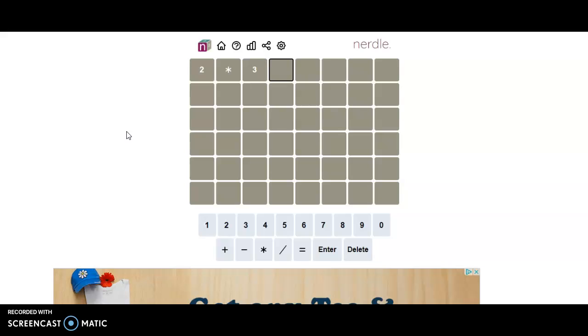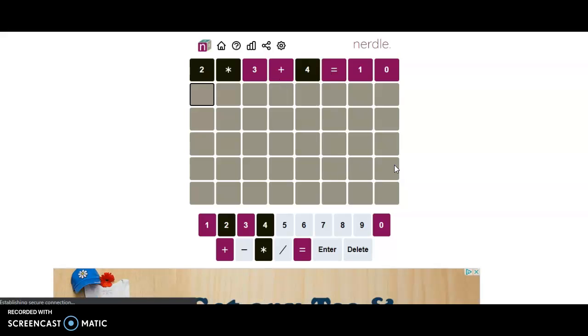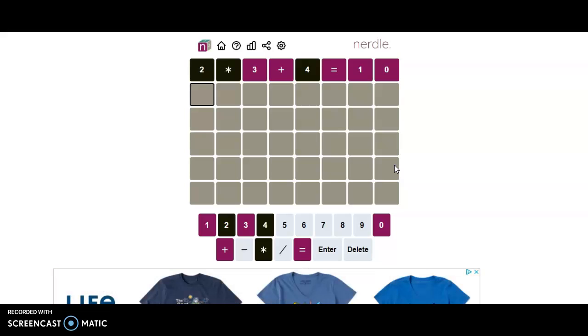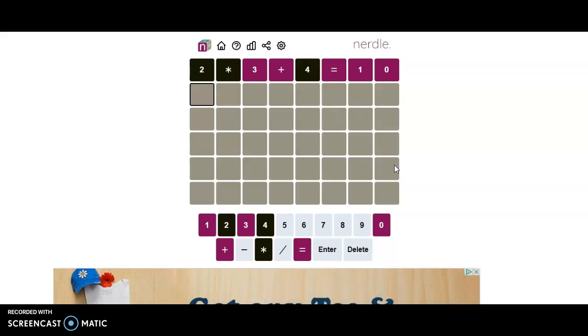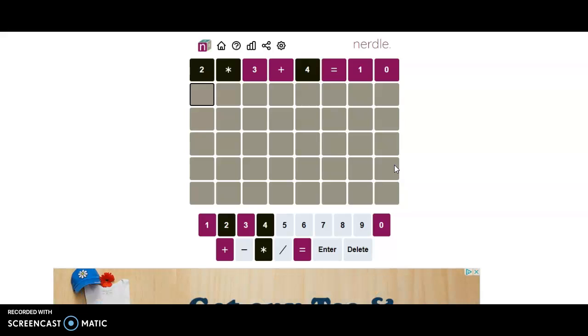2 times 3. Come on, write properly, please. Okay, again, seems like it's a- no! Doesn't have to be one operation equation because the equal sign is also in the wrong place. So I'm pretty sure there is another operation. Is it plus or is it minus or division?